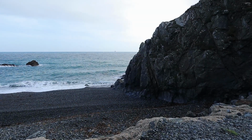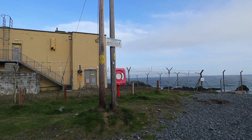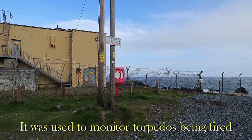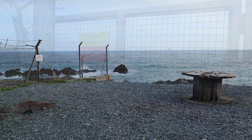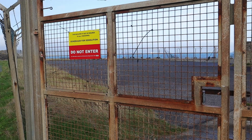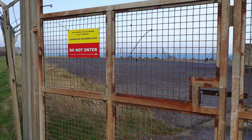Yeah, this is an old MOD observation point. I presume it links in with RNAS Culdrose. Doesn't look like it's in use anymore. And yeah, the sign here actually says this site is scheduled for demolition at some point, but it doesn't look like it has been used. I'm not an Urbex, so I'm not about to go in it.